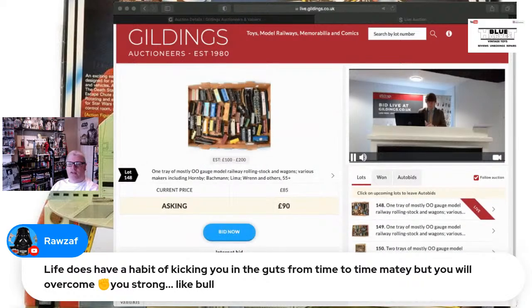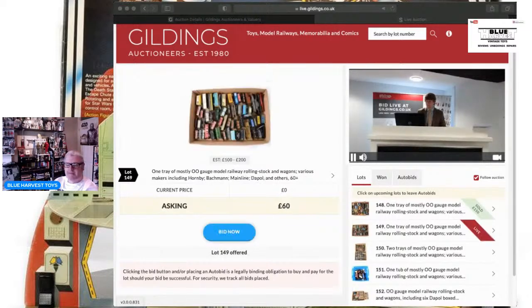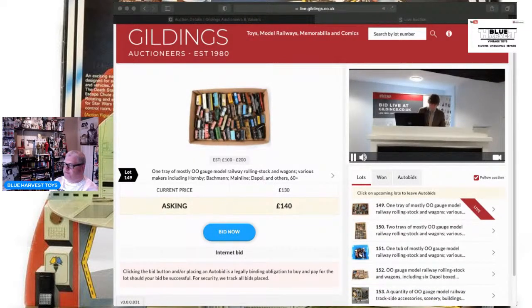Life just has a bit of kicking in the guts from time to time. Kicking me in the balls, never mind the guts. You strong like a bull. Now we've got a tray of wagons. Yeah. I need to shake myself and get myself back to normal. Just seems like everything's come at once, basically. I must have done something really bad in a former life. That's all I can say.